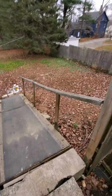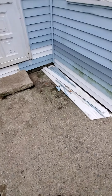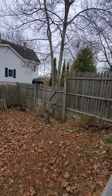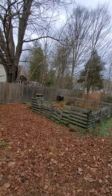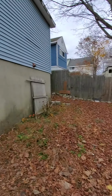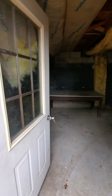Okay. Came out the side door by the kitchen. A little concrete slab here with a step going down. And then there's a ramp that goes down into the backyard. Backyard is fully fenced. I'm not going to tell you it's in the best of shape because it's not. But it is fully fenced all the way around. And they've got a little bit of a garden area that they made with pallets. Again, nothing a little cleaning wouldn't help. Get rid of some of this junk. Here's a walkout basement. We'll go in and take a look here.